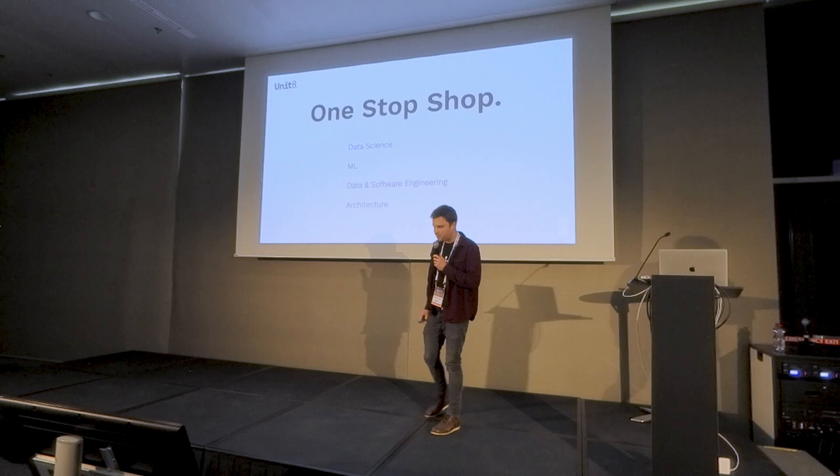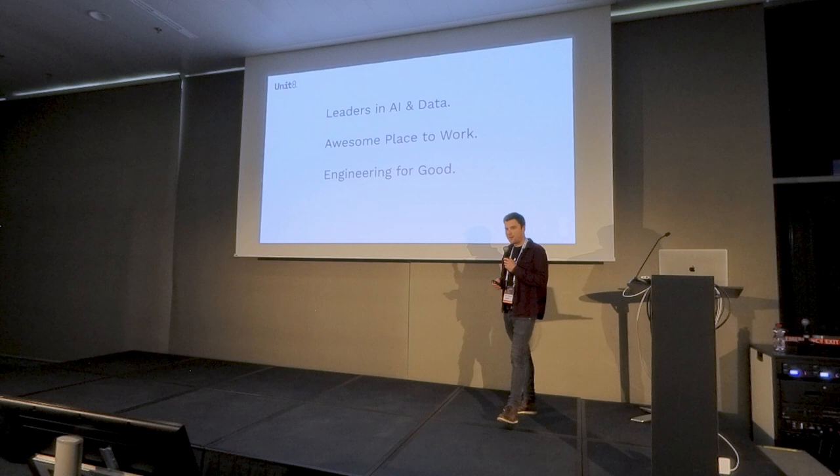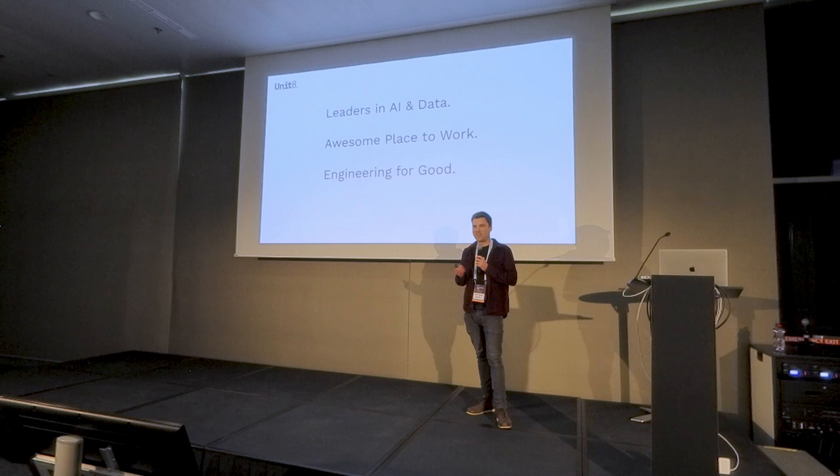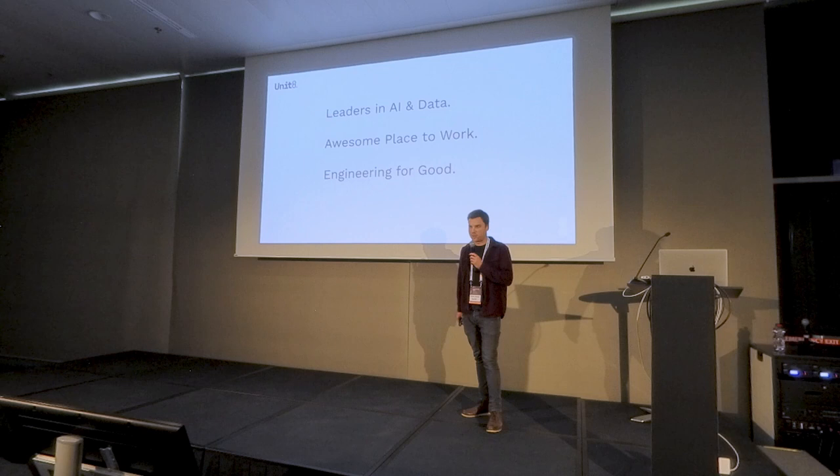And these are our core values. So we want to be leaders in AI and data. This is our core mission, let's say. But also we are and want to stay an awesome place to work where good technical skills can lead to quick and important impact. And finally, we are committed to engineering for good. We work pro bono on some causes that matter to us, and also we donate part of the benefits every year.